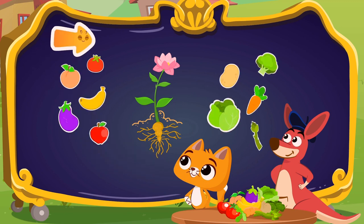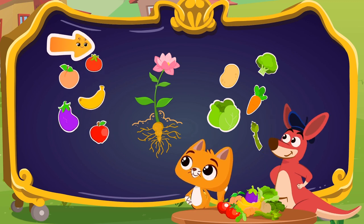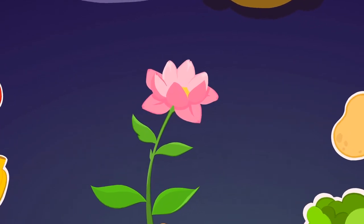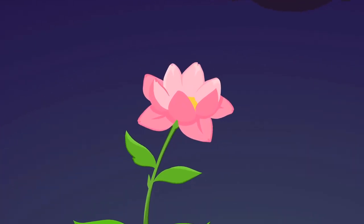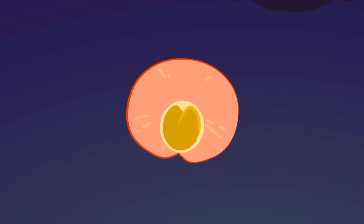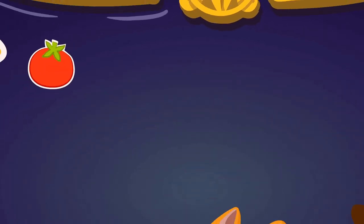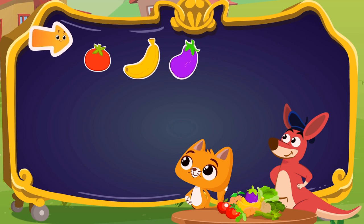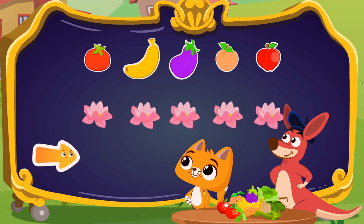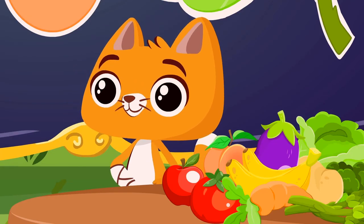Both fruits and veggies come from plants. Depending on which part of the plant, it will be a fruit or a veggie. Let's start with the fruits. Every fruit was once a beautiful flower. Flowers not only smell great, but also help plants reproduce. That's why fruits have seeds. This is why tomatoes, bananas, eggplants, peaches, and apples are fruits. They were flowers before. And vegetables then?